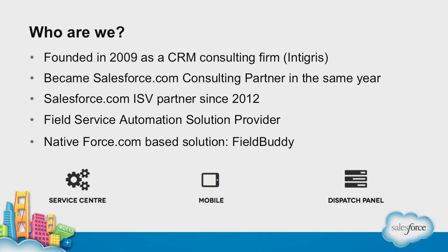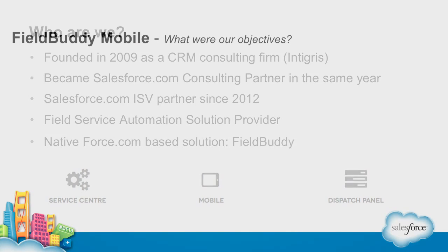Third one, the dispatch panel. It's a drag and drop dispatch panel for dispatching work orders to service technicians. The focus today will be on the mobile app. It's also the title of the session, the anatomy of mobile application.